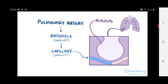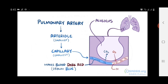Up until now, that blood has been loaded up with carbon dioxide, which makes the blood look dark red, rather than blue, which is how it's usually drawn. And this is how we'll still draw it to stay consistent. Now, at this point in the journey, the carbon dioxide moves from the capillary to the alveolus, and oxygen moves from the alveolus to the capillary, giving the blood that nice bright red color.